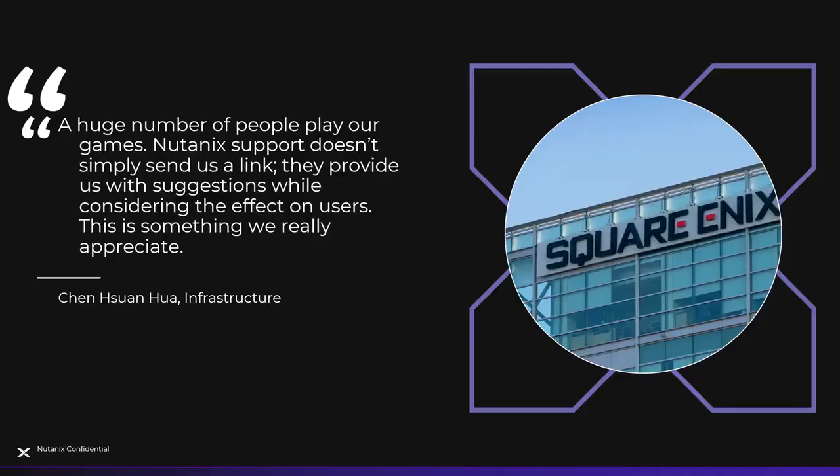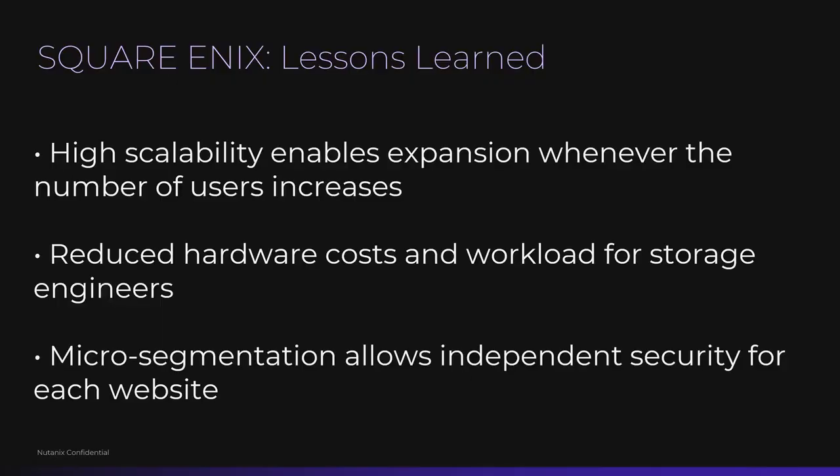They said, look, I love the fact that Nutanix is more than just a product. It allows me to do things I couldn't do with support. It also allows me to be able to scale, to run faster. And finally, it even allows me to run more secure with micro-segmentation, east-west traffic. Bottom line, gang, these are the lessons learned from Square Enix, our customer of Nutanix Unified Storage.